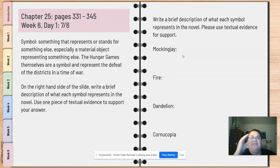And then the cornucopia. Now, if you try to look up the symbol cornucopia, what does it mean? It has nothing. The traditional meaning of cornucopia has nothing to do with what the cornucopia means in this book. So please don't do that. What does the cornucopia mean?